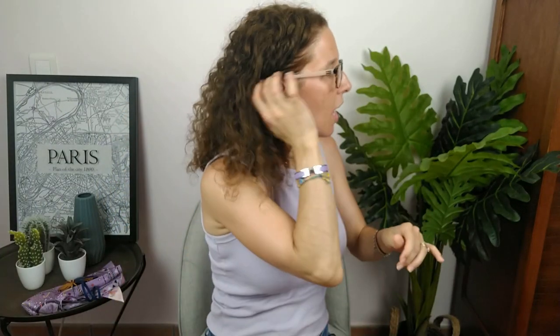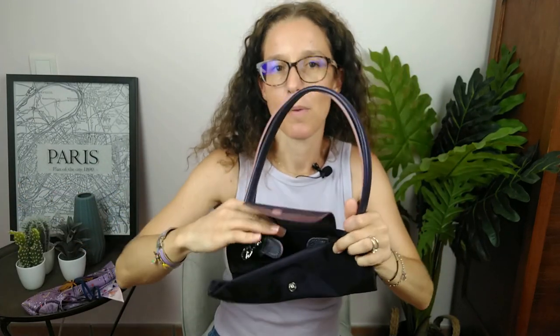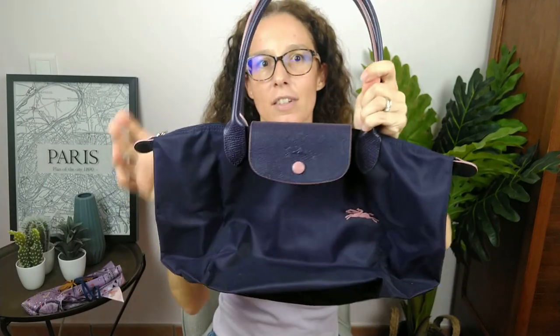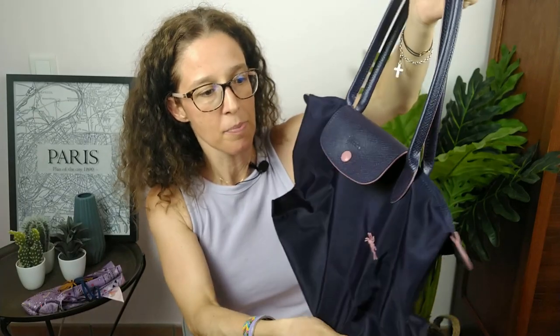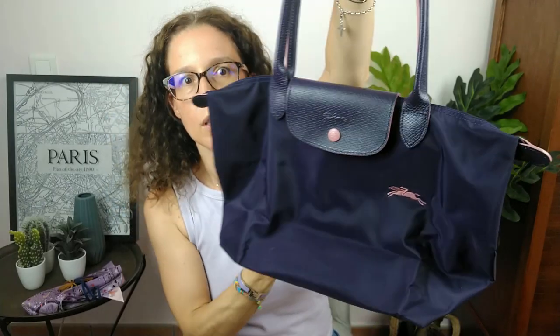So, next. Well, this one, you'll recognize it because you can see a different color on the handle, and here on the lever and the push button is a different color, so you all recognize it's the Pliage Club from Longchamp. And look how gorgeous this one is. Oh my God. When I think about it, I think I should have also the small size. I just picked this larger size. In fact, this one is my sister who offered it to me, but I should have bought the small one. Look how gorgeous it is.